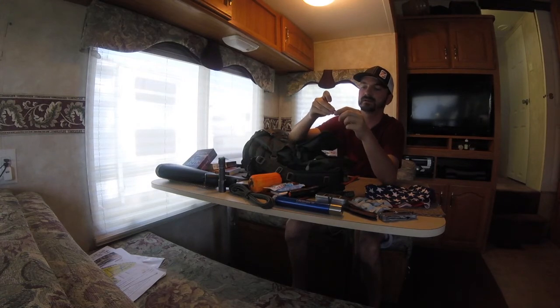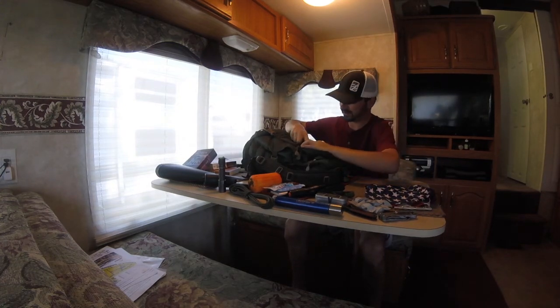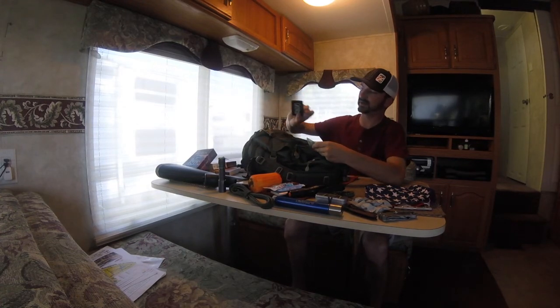Kind of neat. Now all this stuff either came to me from Alpha Outpost, or it was things that hadn't been sent to me that I wanted to put in a bag. I got it all on Amazon. Let's see what else I got in here. There's my Alpha Outpost logo.